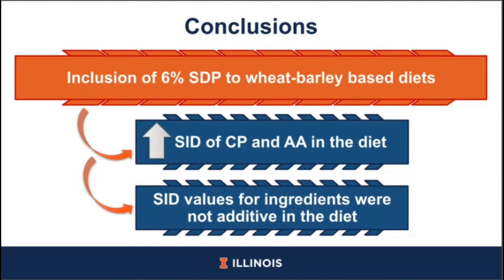SCP may have a greater effect on increasing the SID of amino acids for ingredients that are less digestible, such as wheat and barley, compared with ingredients that have a greater digestibility, such as corn, soybean meal, and rice. However, further research is needed to determine the effect of SCP on other ingredients included in diets fed to young pigs.